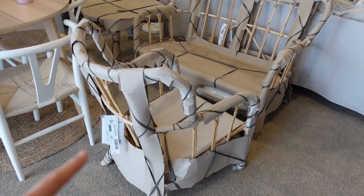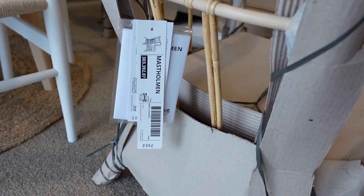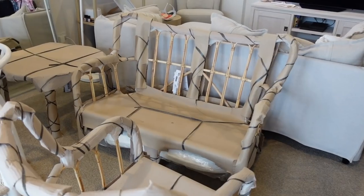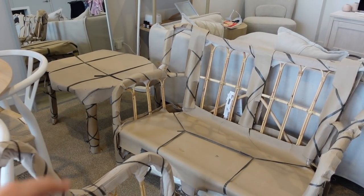I'm gonna pop it outside in the packaging, kind of play around with the placement just to make sure that we're happy with it. And then if we need to return it, we can because it's still in the packaging. I have no idea how to pronounce the name of this set. I think it's called Mastholman. So we got the individual chair, we got the double, and then also a coffee table, which is a really nice, decent size. I've actually got a smaller one as well.